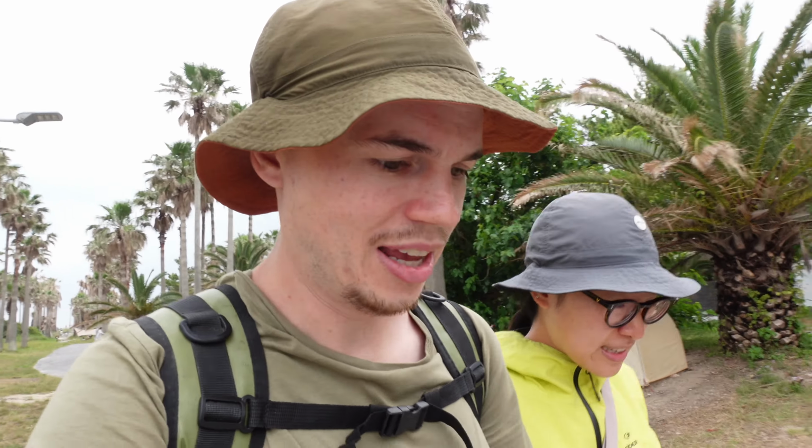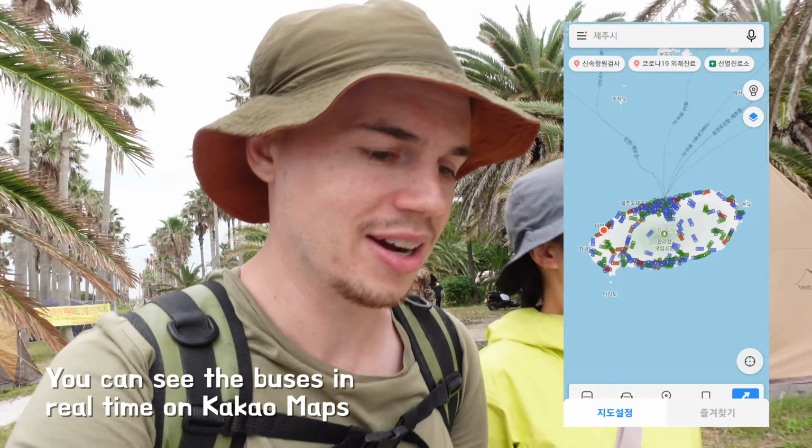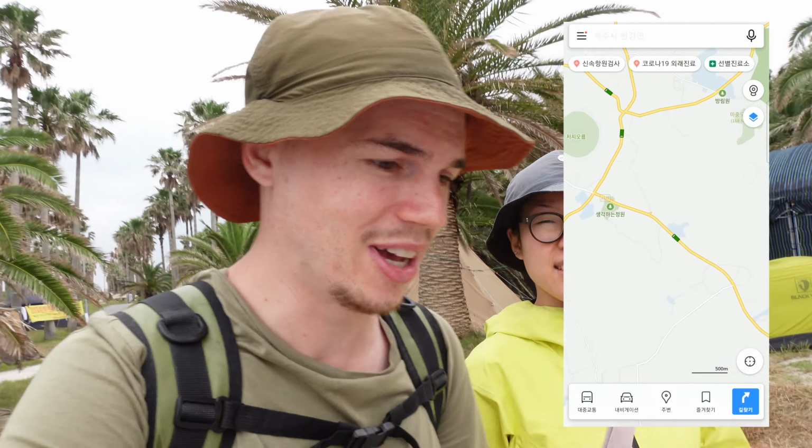Yeah, the bus is coming in 8 minutes and you gotta keep on track of the buses here. It's easy to miss them. But luckily on Kakao map, you can see exactly where they are. It shows you all the buses on the map in real time, so that helps a lot.